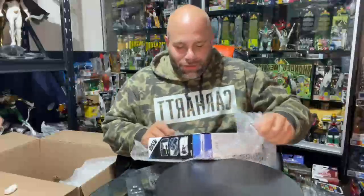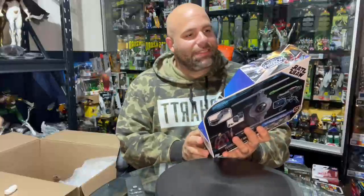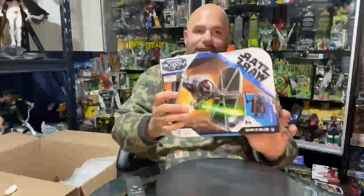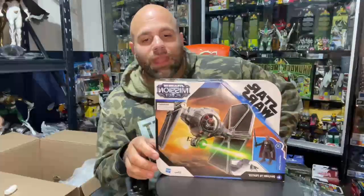Oh, I actually got this. I got something like this for you at a store and it hadn't come in yet, but it's not this one. So this is another one of those kitty ones. This is a Disney Star Wars Mission Fleet, and this is the Moff Gideon, okay? I actually bought Gatman one of these. It just hasn't come in the mail yet.